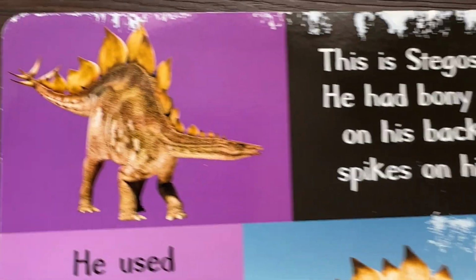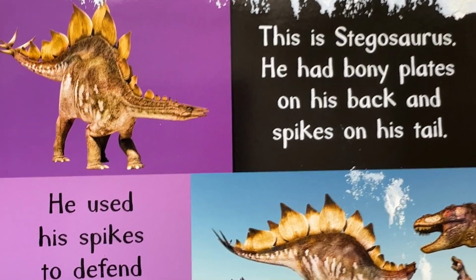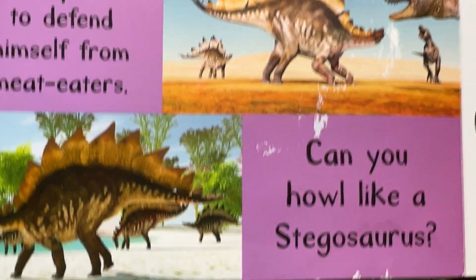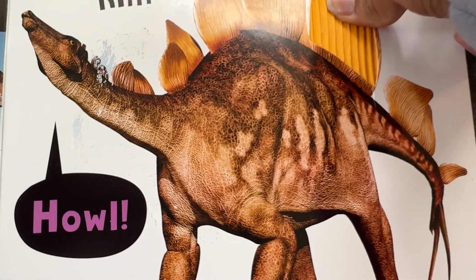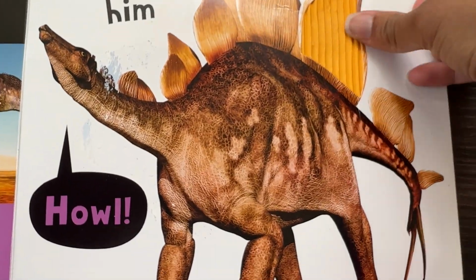This is a Stegosaurus. He had bony plates on his back and spikes on his tail. He used his spikes to defend himself from meat-eaters. Can you howl like a Stegosaurus? Touch his plates to hear him roar or howl. Does the Stegosaurus howl?